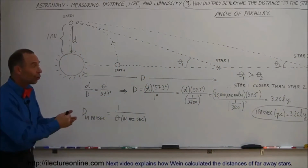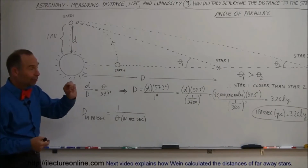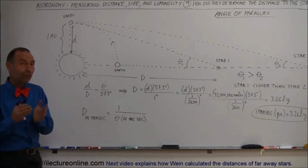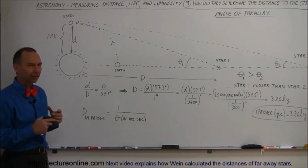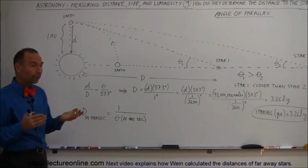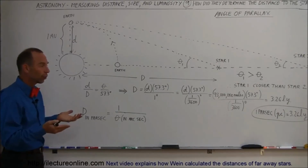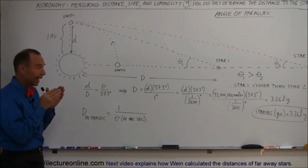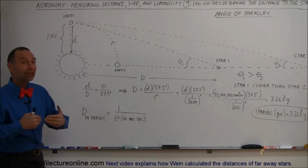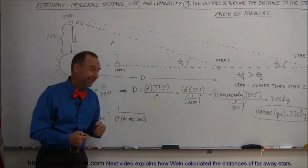Now it turns out there are no stars that are actually that close to us. The closest star is about 4.5 light years, so the biggest angle to the closest star would actually be less than a parsec. And it's very difficult with a telescope to measure those very small angles. So they had to have some pretty good quality telescopes at the time to be able to do that. But it turned out that in recent modern history, so for example 100 years ago or so, they were beginning to be able to take angle measurements as small as 1/5 of an arc second, which meant that they could start measuring distances of stars as far away as about 5 parsecs or about 16 light years.